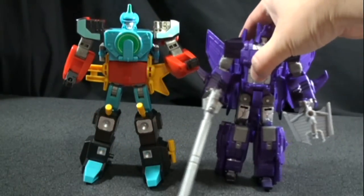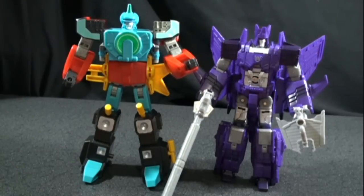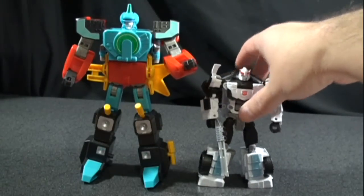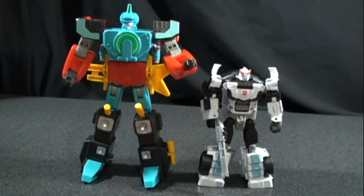All right, first size comparison. Here he is next to a Voyager class figure. This is Cyclonus from the Combiner Wars, and he fits perfectly in the Voyager class size. He's a tad bit taller, but it's because most of the newer Voyager classes are a little bit smaller, I think. And then here he is next to Combiner Wars Prowl, which is a deluxe size figure.